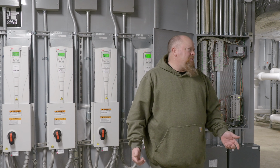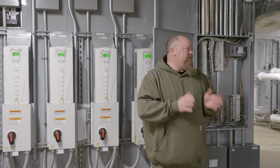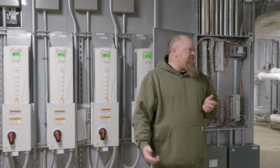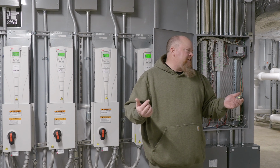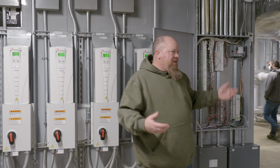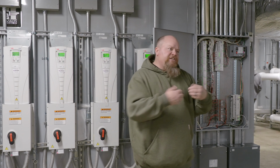Because these units are big, thick enclosures, we try to limit our penetrations through them, because every time someone drills a hole through the side of an air handler, it's just a place air can get out. Lose your pressure. So most of the controls are installed in the compartments inside the air handler.